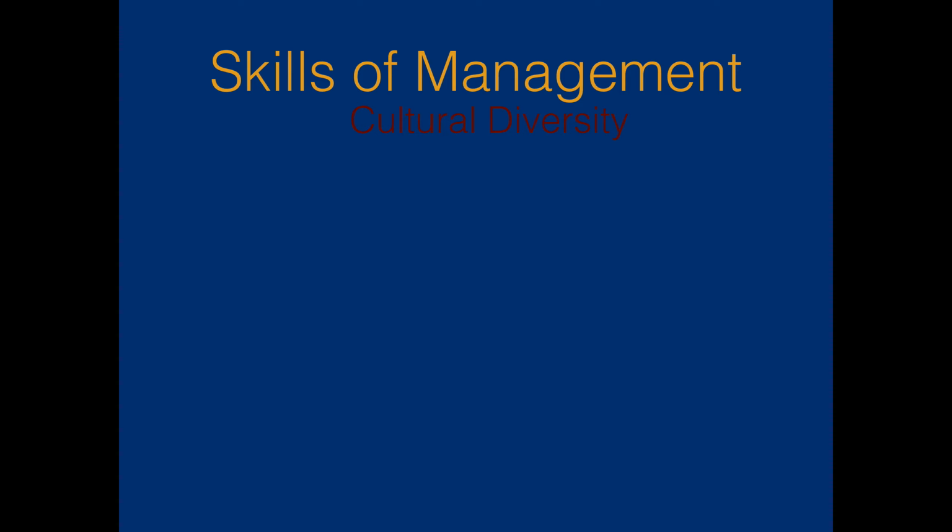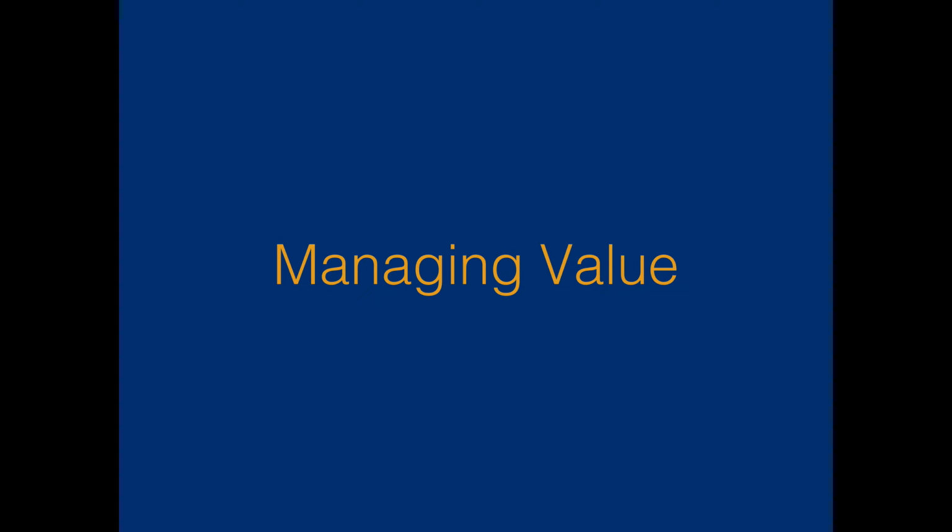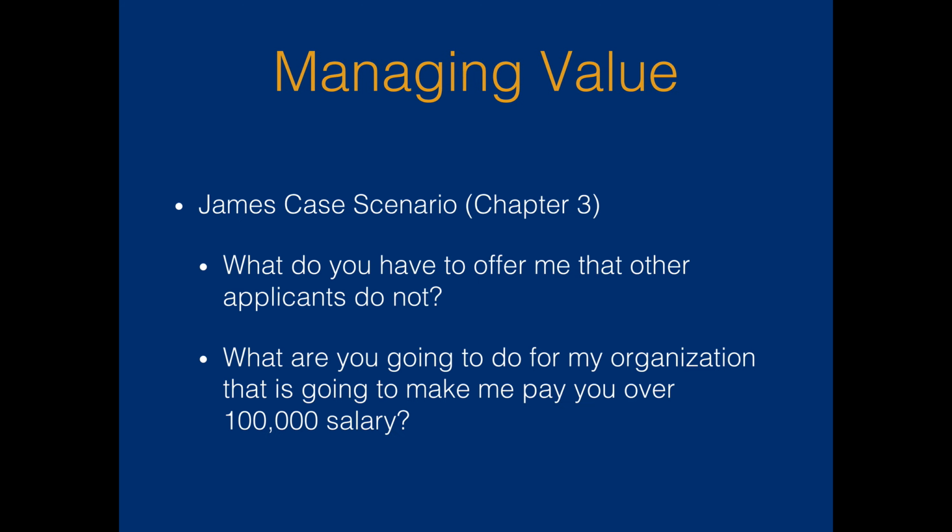The other thing in the skills of management is our workforce can be very diverse, and we need to be able to work with that. So that's kind of an overview of what you need to have to be an effective manager. But at the same time, in our healthcare world, not only are we managing the output of a product in community pharmacy, but we're also evolving into a way that we're also looking to sell services. And when we're selling services, we have to learn how to manage value.